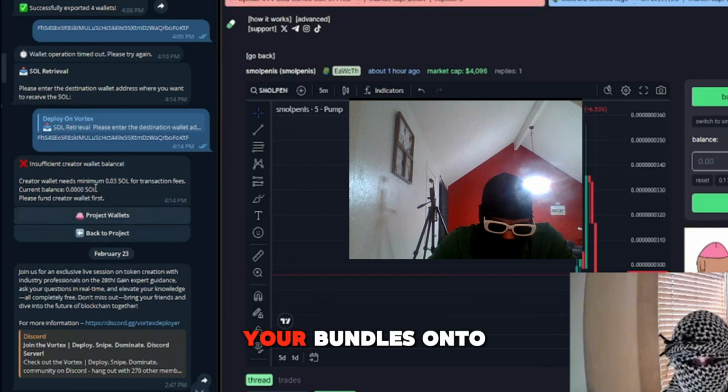Another really cool thing with this bot, brothers, guess what you can do? You can launch your bundles onto another coin and snipe another coin. For example, Kanye is making a new coin very soon. What you guys can do is use this bot to launch your bundlers onto his coin that is going to drop, and snipe the coin. Which means you can basically front run and have your buy in front of other people's buys with these bots. Crazy, guys.